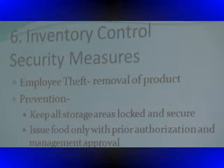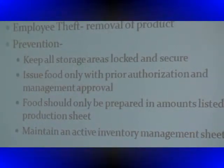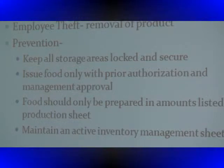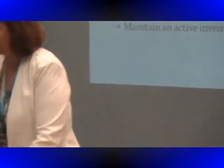Can anyone tell me the number one way employees remove product from the kitchen? Anybody have a guess? Bobby? Trash can. Yes, sir. Absolutely. Employees will put a case or whatever they want to take in the bottom of the trash can, maybe wrap it in a plastic bag or something to keep it clean, put the other trash on top of it, roll it out to the dumpster, put their product either next to the dumpster or in their car, or they call their friend and say, hey, I just took the prime rib out to the dumpster, come pick it up. Friend swings by, picks it up, and it's gone. You just lost a lot of money.